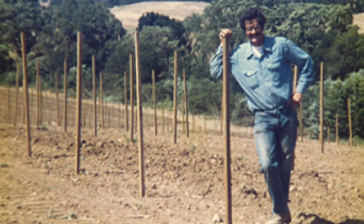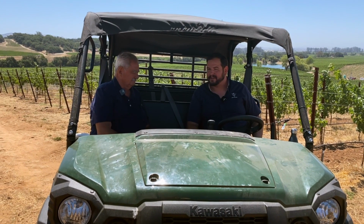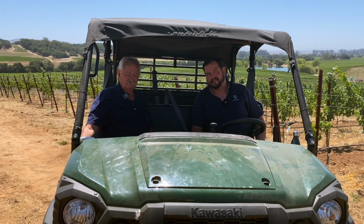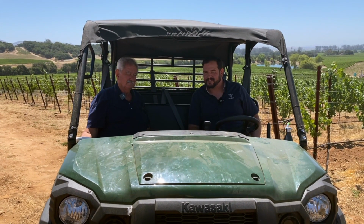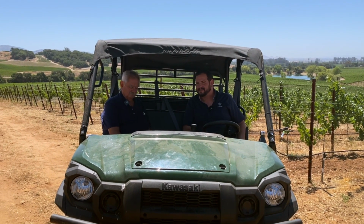Dad's been experimenting with row directions and vine spacing, and the most exciting part that I've been involved in over the last decade has been starting to get back some of this virus-free plant material from UC Davis that Dad's been working on getting cleaned up, and now we've had the opportunity to put in a new generation of vines, heritage selections like this one behind us, like the vines up on the hill, that we're going to start being able to see what the wine coming from these vines is like here in the next several years.